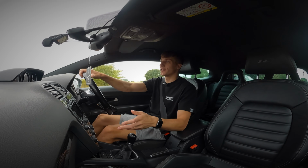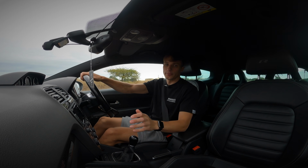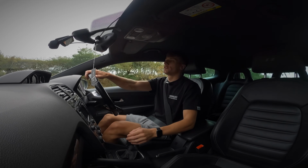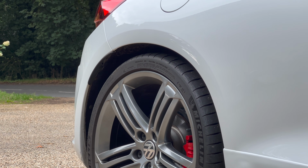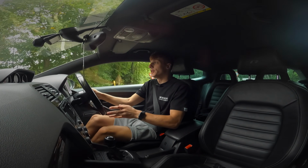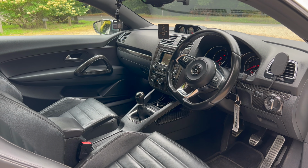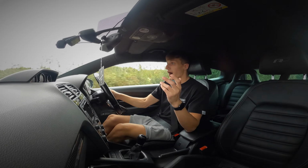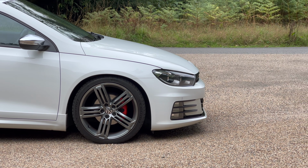So let's talk about some of the modifications that I've actually done to this car. I bought this car completely stock, bone standard, and I like to think that I've made it OEM plus. Some of the things I've done is it's been lowered 30mm on the front and 35mm on the rear on H&R lowering springs. The interior has been changed, with the dash trims redone in carbon fibre. I've changed the wing mirrors to brushed aluminium wing mirror caps from the Scirocco R model. I've also had the wheels powder coated in a black chrome finish.